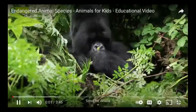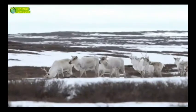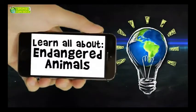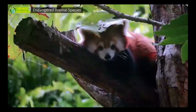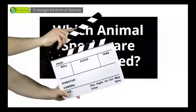Leopards, rhinos, gorillas, pandas, polar bears. Why are all these animals endangered? Now in Endangered Animals. About 1/3 of all animals and plants are endangered to become extinct. No good news, unfortunately. How do they actually become endangered? And what animal species are affected?